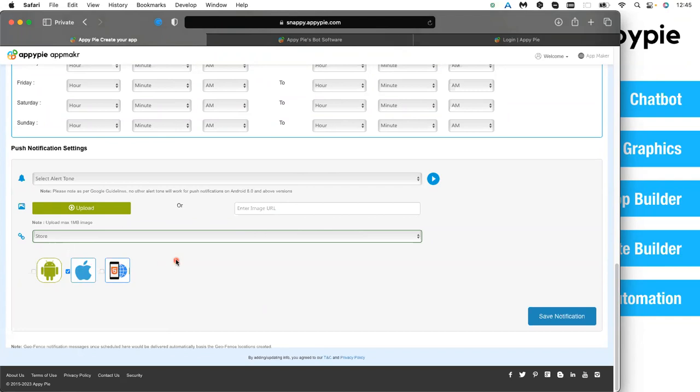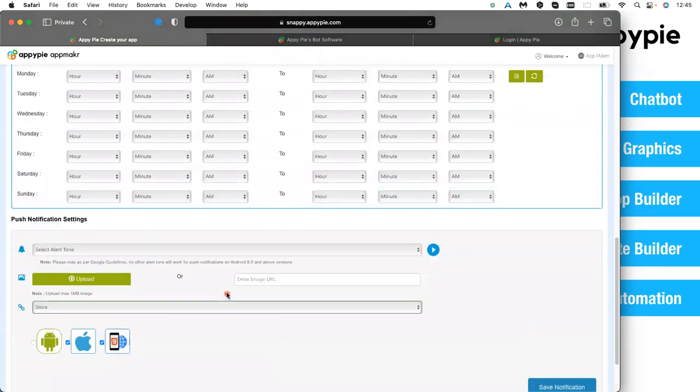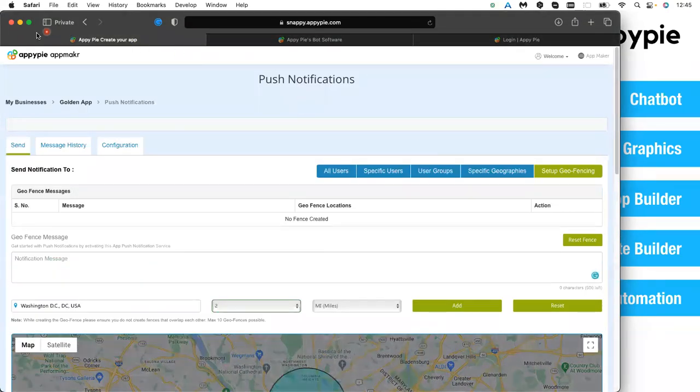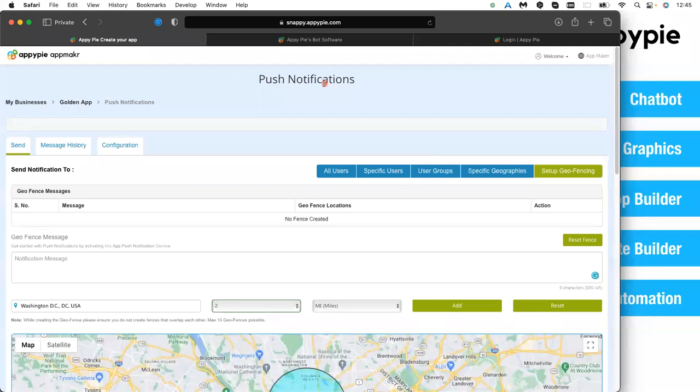And then this one is website. This will be for our PWA websites. So you are allowed to send push notifications to the websites you build on Appy. Okay, the notification will come here on the top, similar to how you would receive it on your phone.